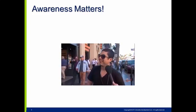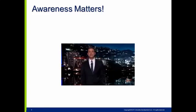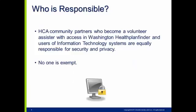Well, the important thing is they learned a terrible lesson. Who is responsible for protecting personal information? Everyone who becomes a volunteer assister with access in Healthplanfinder and users of information technology systems are equally responsible for security and privacy. You are responsible for the information you handle every day. It is everyone's responsibility to keep our systems and information secure.